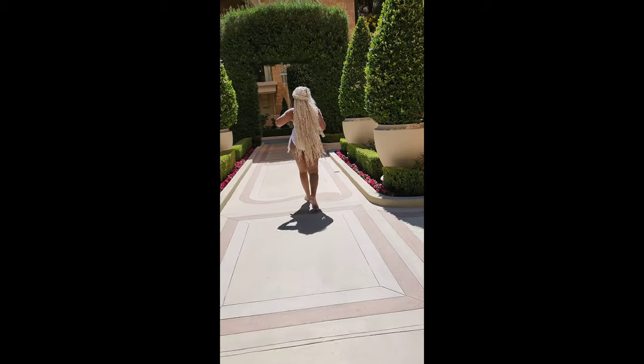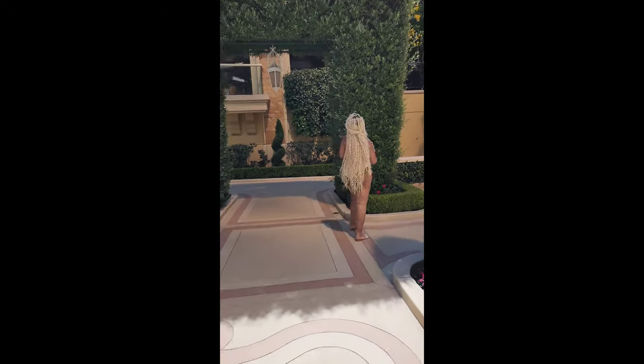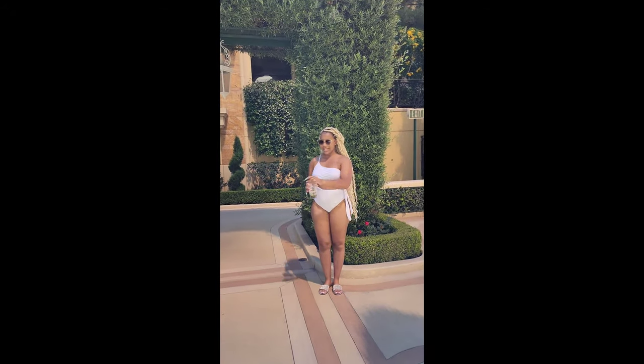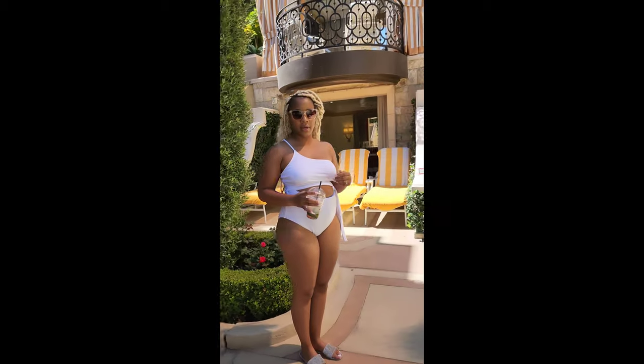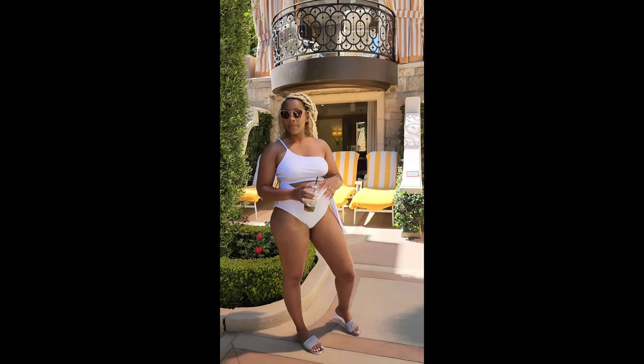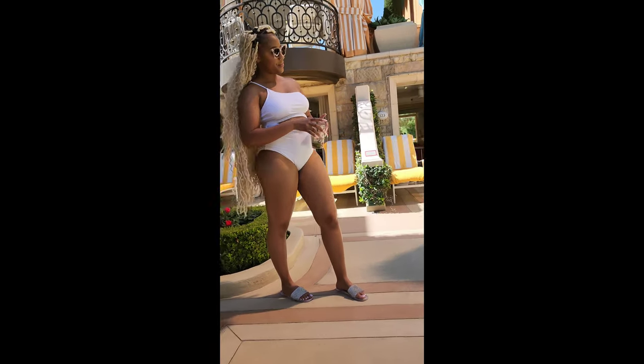So I decided to walk around because I had got some shots in the pool. There were some cabanas behind us that you have to like reserve, of course. And I told Christian, you know, let's hurry up and get quick pics before the people who reserved them show up, so it looked like we balling or whatever. So that's what we did. You know, fake it till you make it, because when I come back, I'm gonna be in that cabana.